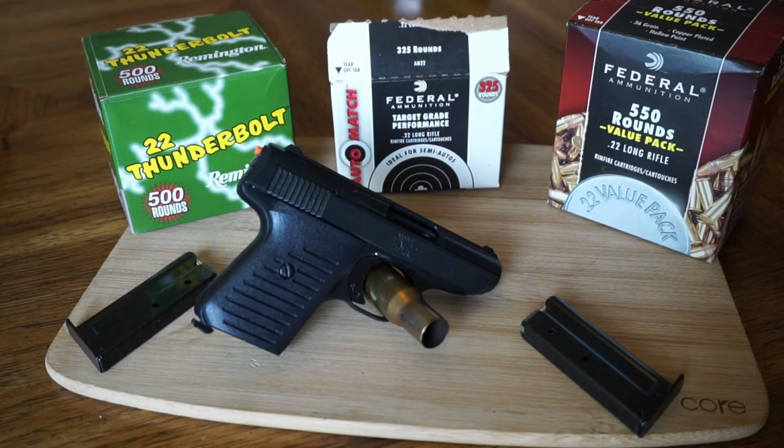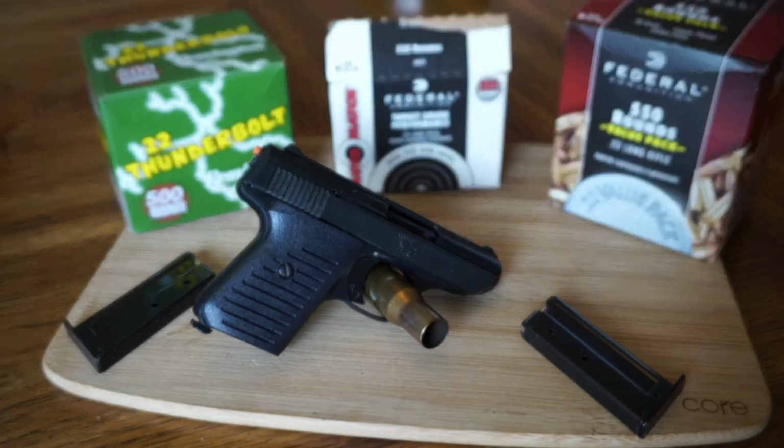Not out of this gun. You're going to lose some serious velocity because of the short barrel. They're all about the same size, and they all performed about the same. I noticed very little differences between them as I was shooting the pistol. Every gun's different. Some guns can be kind of finicky with certain types of ammo, and your results may vary just a little bit.